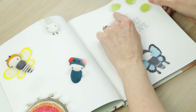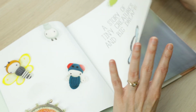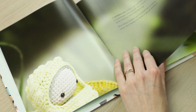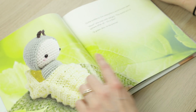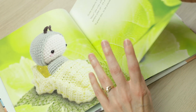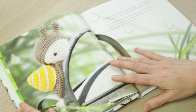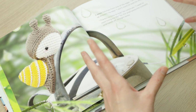I love these aphids, they crack me up. Little aphids, you're on my tomato plants at the moment, little cheeky things, but they're super cute. It starts off with this beautiful story book style of a little caterpillar waking up, finding themselves in a strange new world, and going along in their little cocoon. It's got all the crochet patterns for the leaves and the cocoon, and other characters as well. You've got little aphids in the book, and there's a snail as well. So really cute little characters that you can play with as well.